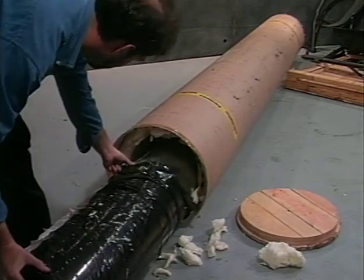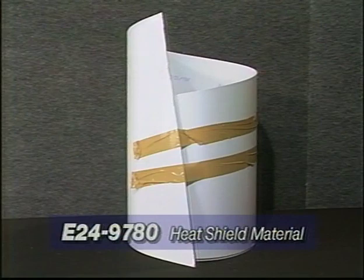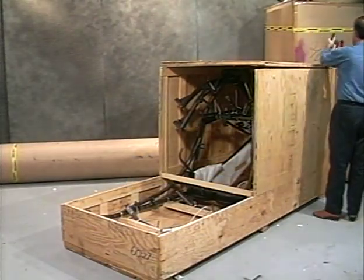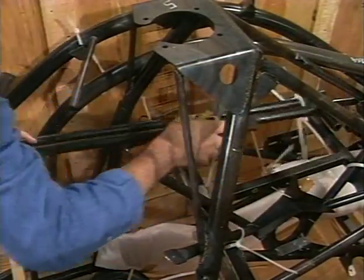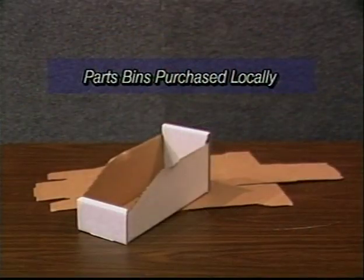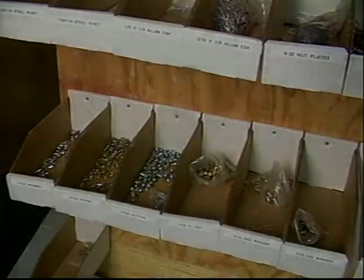Remember to remove the heat shield material from the tail boom container after you have removed the tail boom. Uncrate the airframe and remaining parts and check off against your picking list. You may want to purchase some cardboard parts bins, about 25 will be plenty, to place your hardware items in. Label the bins and you will have easy access to these items as needed.